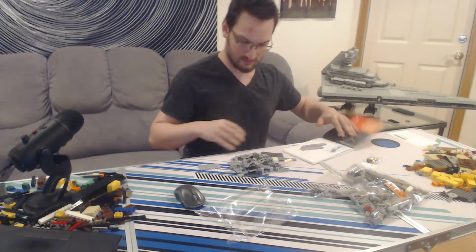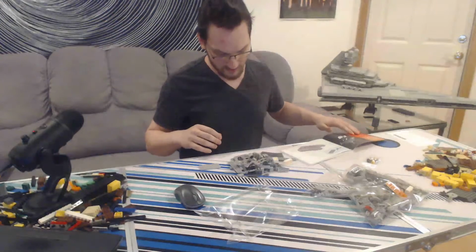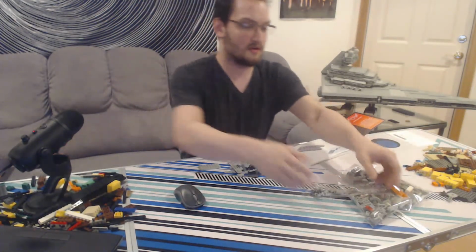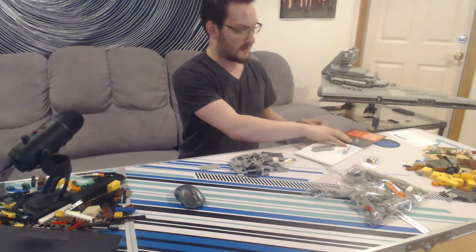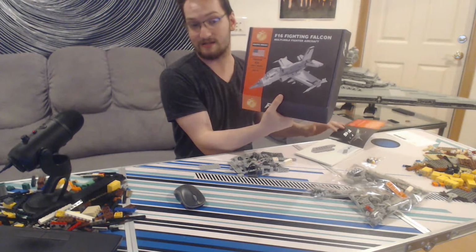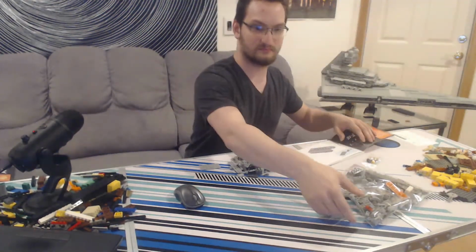Okay. Dude, this instruction book is so nice. Oh my gosh. Peter did such a great job with it. He gave you a book? Yeah, so again, he sold it as a full-on set, so it comes with a book and everything. And prepackaged bags, and this is the box, dude. It's pretty nice. Where's the box? It's right. Oh yeah, that's a cool box.